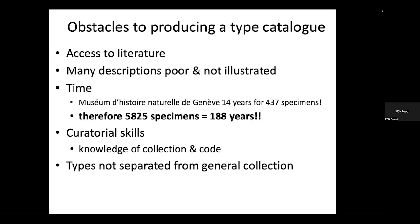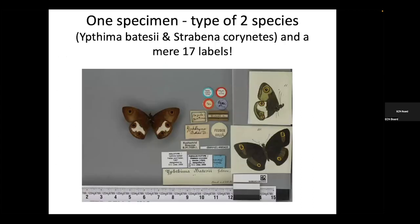And I'm just going to finish on this beauty. So this is probably the most complicated one we came across so far. This is one specimen, and it's the type of 2 species. So I asked David Lees what on earth is going on here, and I hope I've got this right. I'll start at the beginning, and if you want to throw me off the stage, please do.